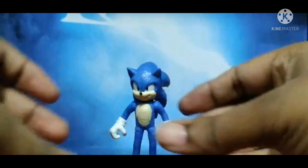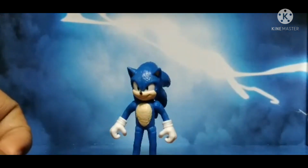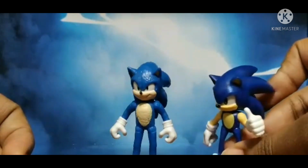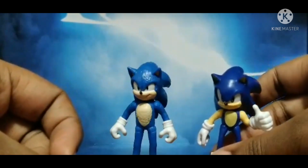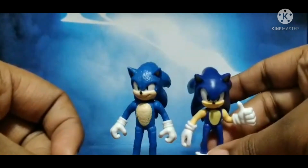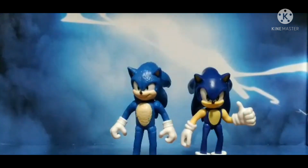I know he can. Okay, so yeah, he can stand up by himself. And if you put him next to, let's say, Jakks' Marvel Sonic, they do scale pretty well next to each other, where you can see the differences, especially with the arms.